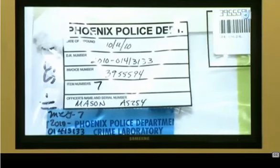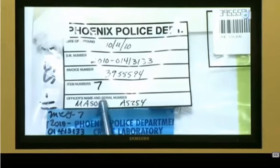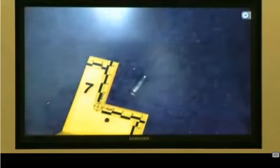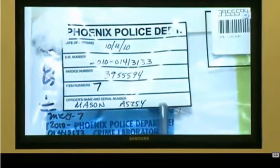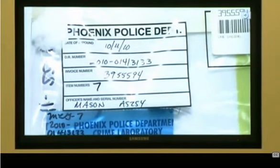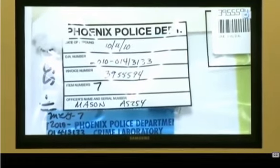So you can see the invoice number there on the screen too. All right. And then it has an item number, right? Item 7 in this case. And that's what we've been talking about with regard to exhibit number 56, right? That is correct. Then it has name and a serial number, right? That is correct. Who's Mason? Who are they into this investigation? Catherine Mason, she's a crime scene specialist assigned to the Phoenix Police.